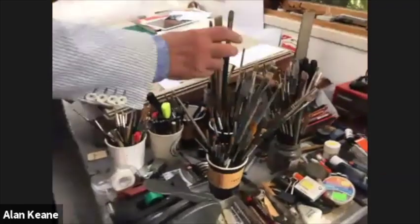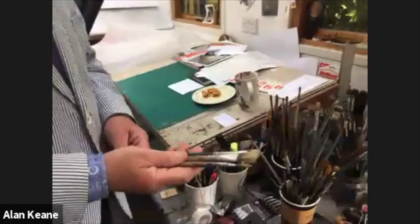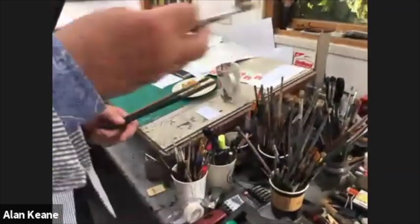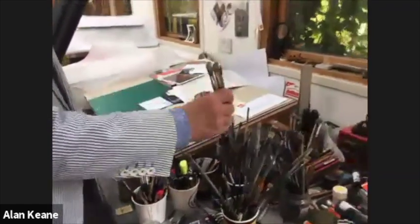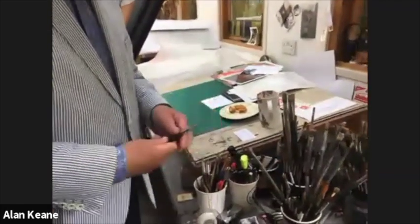And also, if I'm blocking in stuff, I would use these sort of brushes. I think they call them hog's hairs. They carry more paint and you can fill in and cover what you're doing. But the detailed work would all be fine sables.